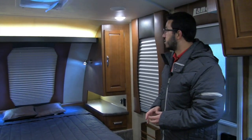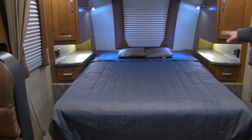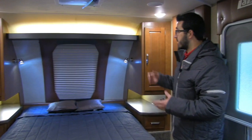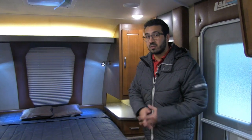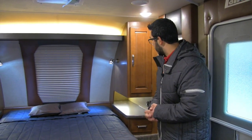Now, as you get into the bedroom, I love the Lance bedroom area. This is a full 60 by 80 residential queen bed. Lance really strives to do that in their travel trailers. I think it's a huge benefit, especially if you're a taller person. You don't have to worry about your feet hanging off. And again, it's what you would expect in a luxury travel trailer.